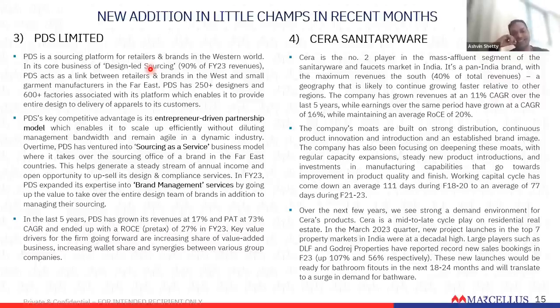And in terms of supply chain, they have close to 600 factories, primarily in Bangladesh. Again, for the factories, what PDS brings to the table is basically assured volumes, because these factories are too small to approach the Western world retailers. PDS actually helps them fill their volumes. Plus, PDS, because of its balance sheet strength and its size, is also able to avail working capital for these factories. So, again, very strong value proposition to the back end as well.